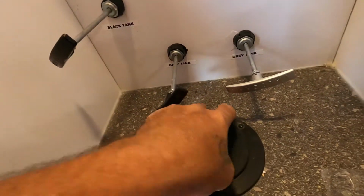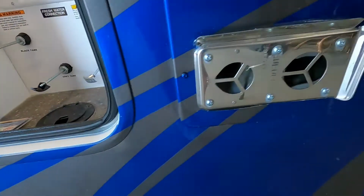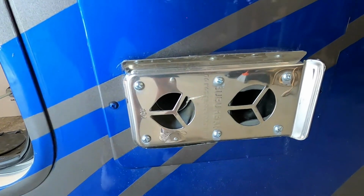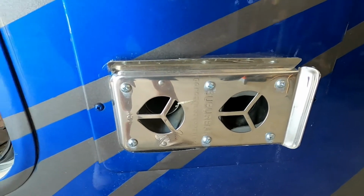Here's the area to run your hoses down through. To the right here is a flue for your furnace. A couple things on that. One, make sure it's never blocked. And two, if you are running your furnace, steer clear of that. It does get hot.